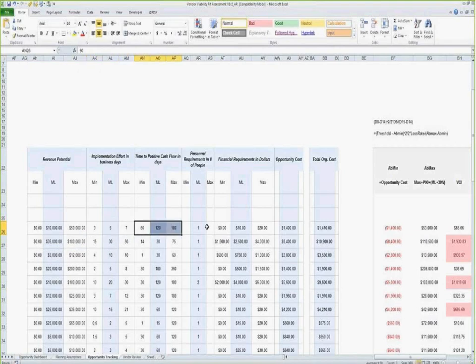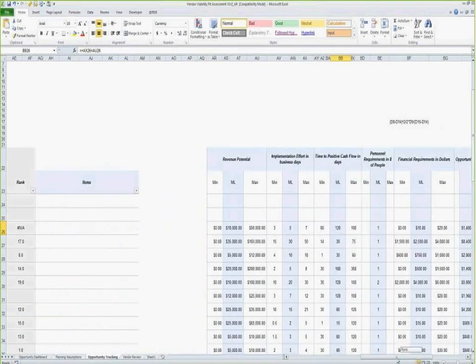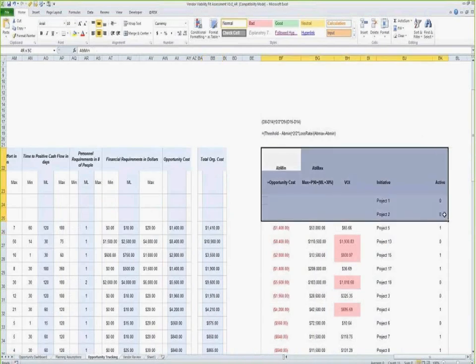The personnel requirements were fixed, though these two could be a distribution, and then how much you would actually have to invest, which is also a distribution. And then the opportunity cost is a calculated field, and that's how we come up with our total organizational cost. We'll return to this over here, the VOI, but I'll come back to this in a second.